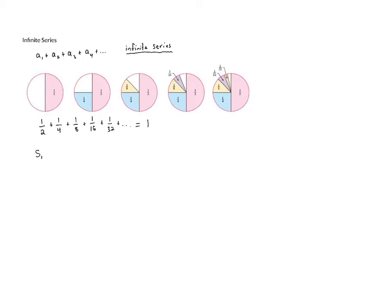So the first partial sum, remember, is just the first term. In this case, it's 1/2. The second partial sum is 1/2 plus 1/4, which is 3/4. We've actually already done these calculations in a previous lesson, so I'm not going to show all of the fraction arithmetic. The third partial sum is 1/2 plus 1/4 plus 1/8, which is 7/8. The fourth partial sum is 1/2 plus 1/4 plus 1/8 plus 1/16, which is 15/16.